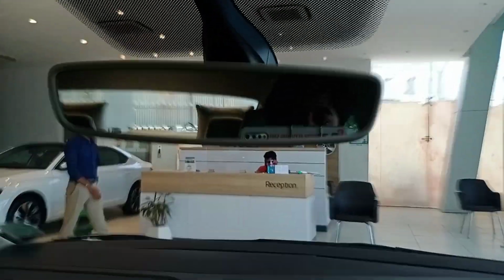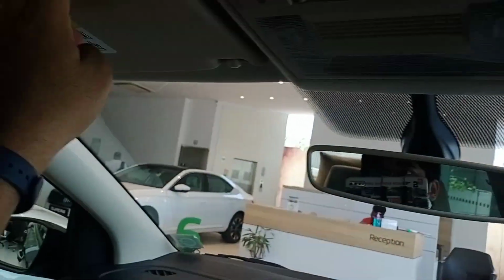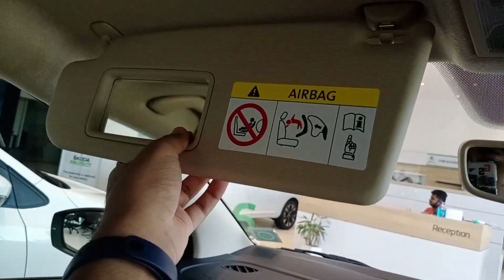The ORVM, you can see this is the ORVM, and over here are the lights. You can see this turn on like this, and like this also manually if you want to put on any particular light. Now the driver side sun visor gets only a ticket holder, nothing else, and the co-driver sunshade gets a mirror but no light.